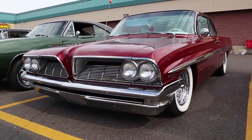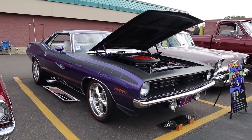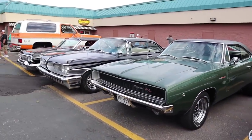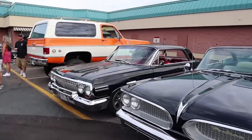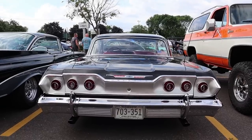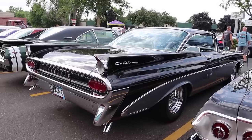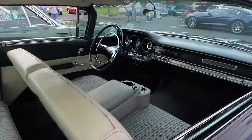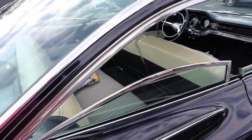Good looking Pontiac Bonneville here, right next to a really nice 70 Cuda. There's a Dodge Charger here right next to it too. Yeah, another Pontiac here. Impala here. Look at that Pontiac Catalina right here, man. Those are really nice cars. Man, that's nice. I love how the windows used to do this too. Just open both of them up for a nice big opening all the way through.